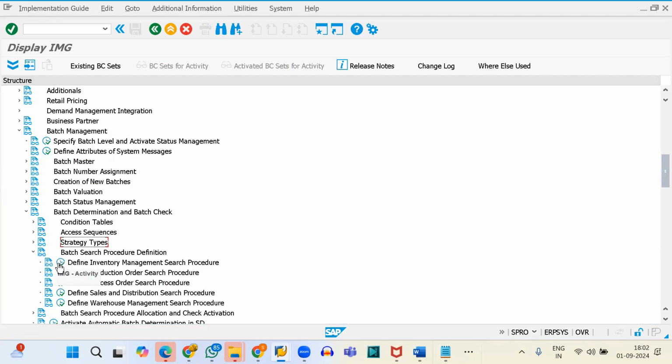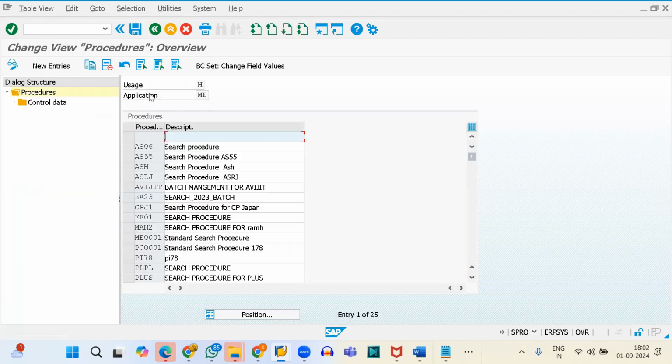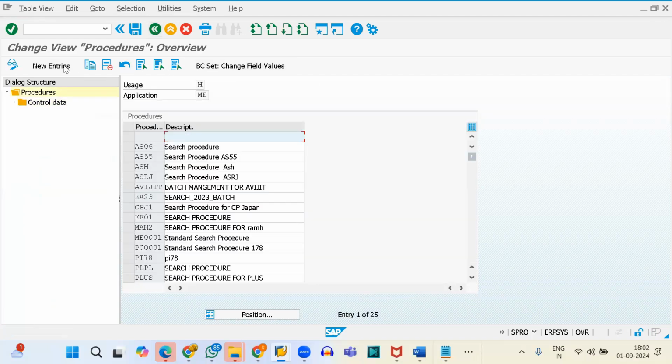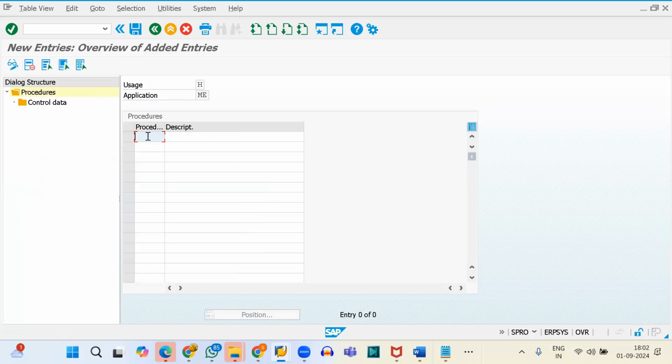Search procedure definition, just go inside Define Inventory Management Batch Search Procedure. Basically the standard one is ME0001. If you want to see the standard one, just click on the control data, and here you can see one line item only maintained. Similarly, I will create one search procedure like ZDM demo batch.